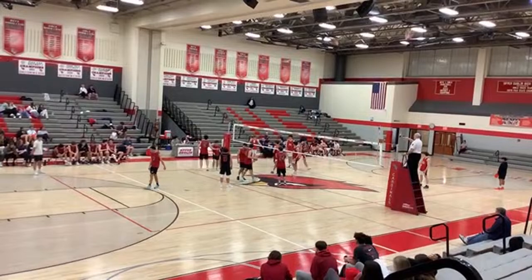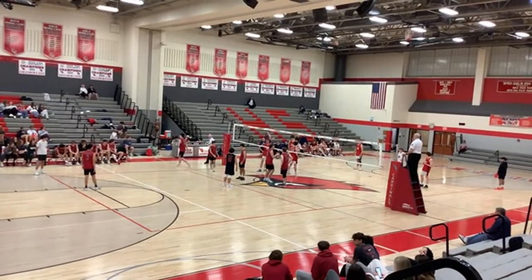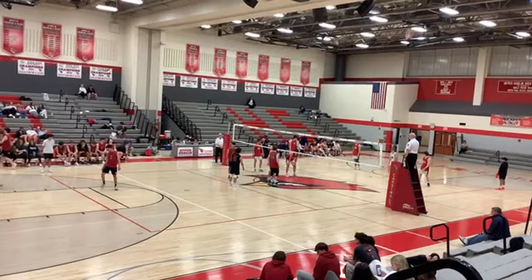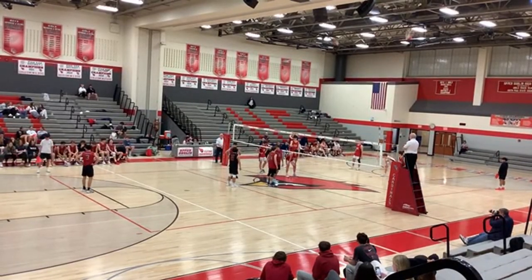Number 35 back in. Oh. They just put number 8 in, so number 35 wouldn't serve. I guess they couldn't trust the serve right now because he's been a little inconsistent, and right now it's do or die. 18-10, Upper Dublin.